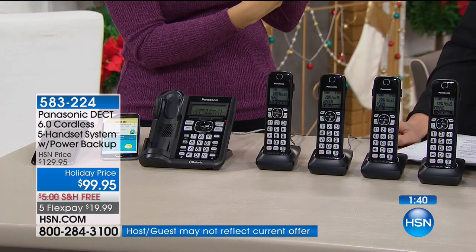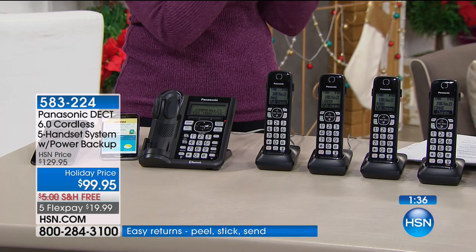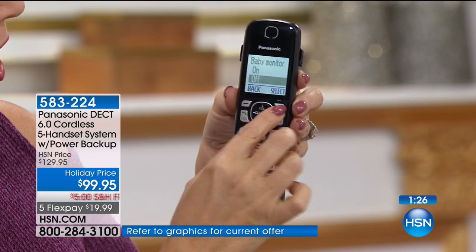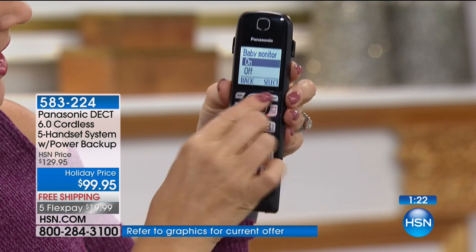And this one even has the baby monitor, so you can use the sound detector feature if you like, which is something that I just love. I think it's so brilliant. So if you want to listen in on any of the rooms in your house, all you do is you go right into the menu, you just activate that baby monitor simply by pressing on or off. You select on. There we go. On.